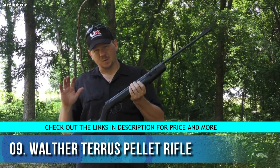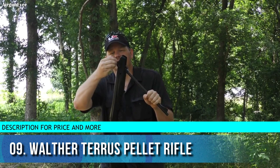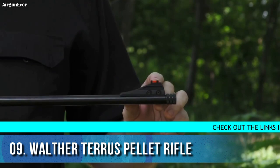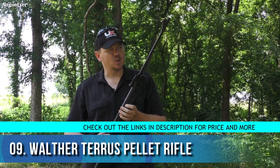There's a break action that loads very simply. They make it in .177 and .22. The safety automatically engages whenever you cock the barrel down. It has fixed sights on the front. It also has an adjustable rear sight, which is adjustable both for elevation and for windage, and you can really dial it in super fine.